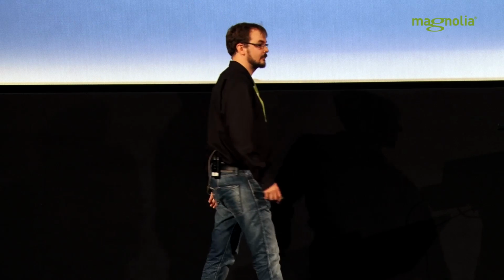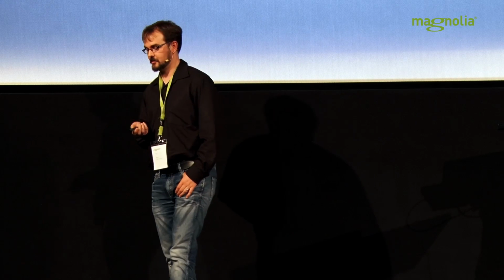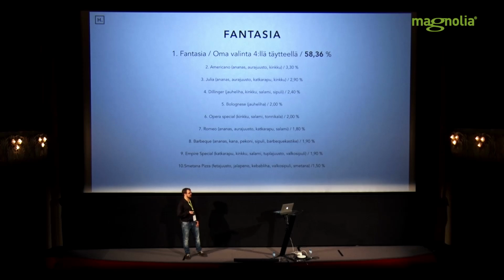58% of pizzas sold in Finland are fantasia. The one close behind, at 3%, is Americano. That's pineapple, blue cheese, and ham. But none of these, even combined, are close to fantasia. Pizza restaurants in Finland usually have about 20 pizzas in their repertoire, but nobody ever buys them. People only want fantasia, because people love variety.